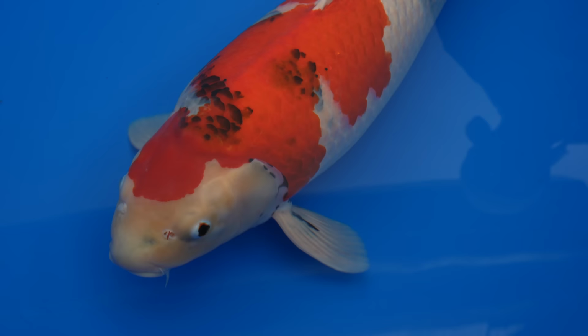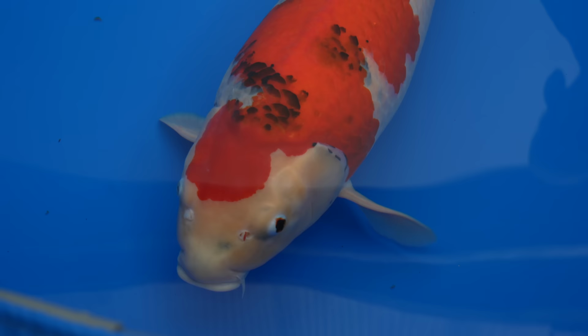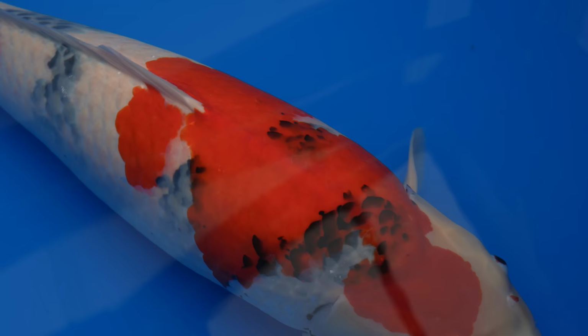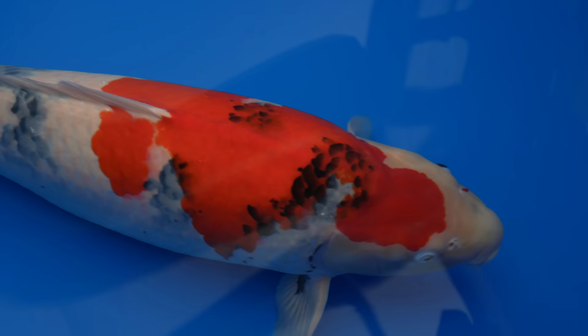I'm not sure. I think it's quite a young fish. I look at the skin quality. The sumi is sort of black. It's not fully developed. You know age? Age is... Five? Five. 5 years old. So maybe next year when the black comes up here, this will be such a different fish. Absolutely amazing fish, to be honest.